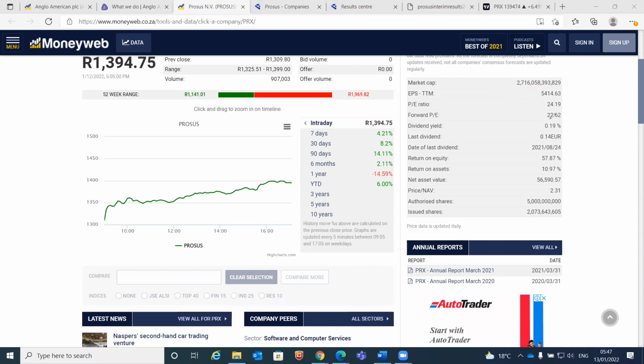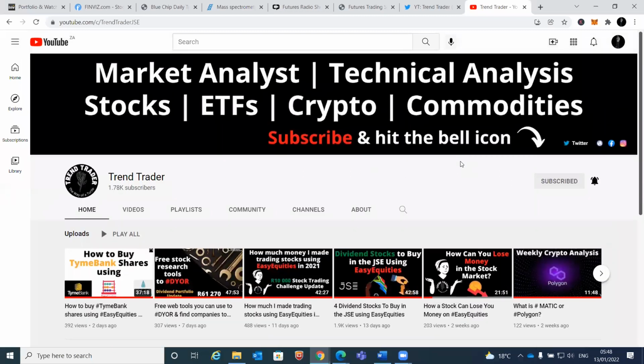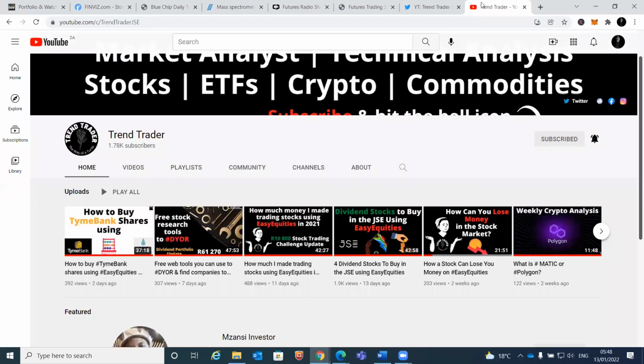Be mindful that it has a minimal dividend yield, but that, well, it does mean something, but we're not going to base our buying decision on that. Our decision is purely based on the chart. So yeah, that's what we wanted to share with you, to show you these two companies, so then you can look at those companies and make your own conclusion.